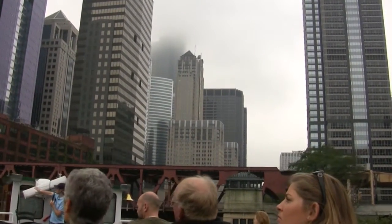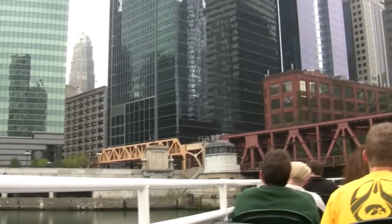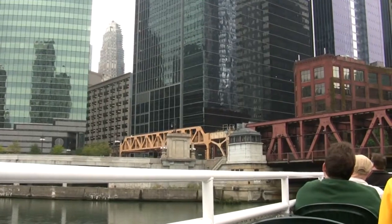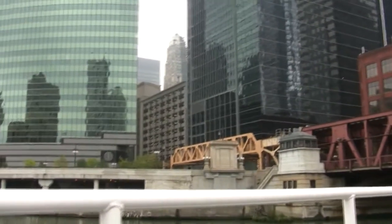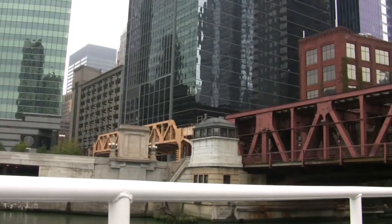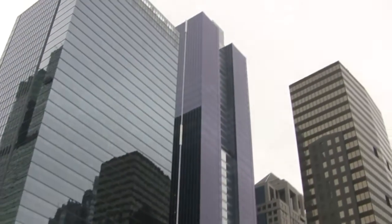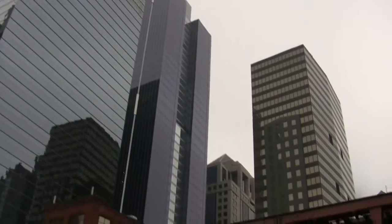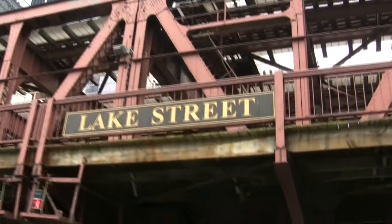Right here at the turn, or the sweeping curve of the Chicago River, we have again 333 West Wacker by Cohn Pedersen Fox, that green building, and then right next door to it a blue building. We actually have 3 buildings right in a row here by that same firm, Cohn Pedersen Fox. 225 West Wacker with the towers atop it, the curving green glass building, then most recently the blue building. That dates from 2002. It's street number 191, North Wacker.